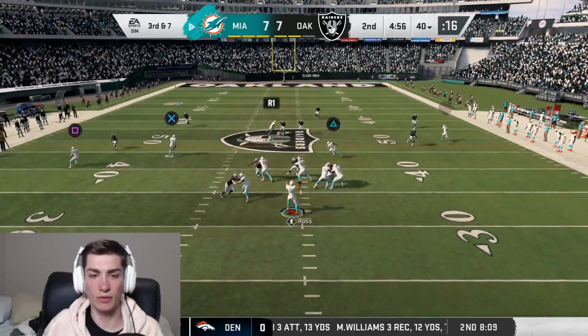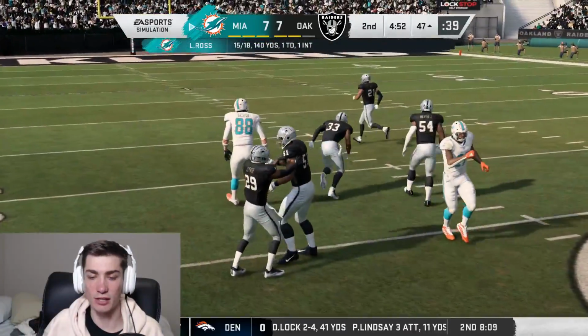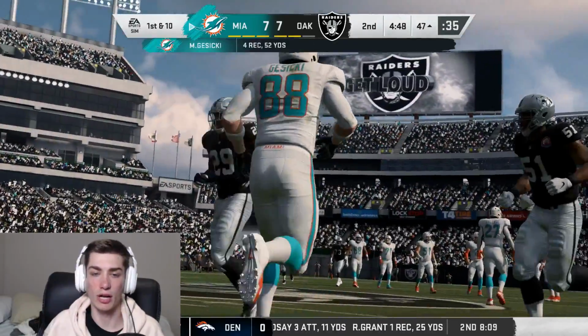All right, 3rd down and 7. Time is ticking away. We have Mike Gesicki on the inside for the easy completion. I still want to control the clock. I really do.